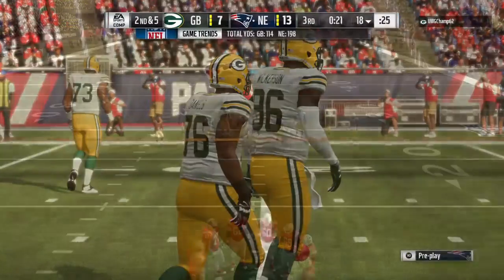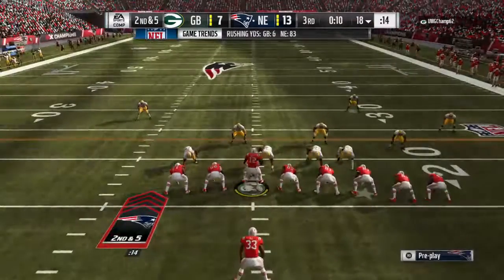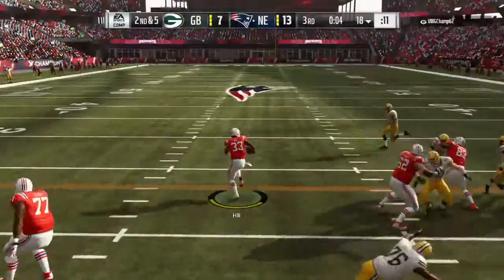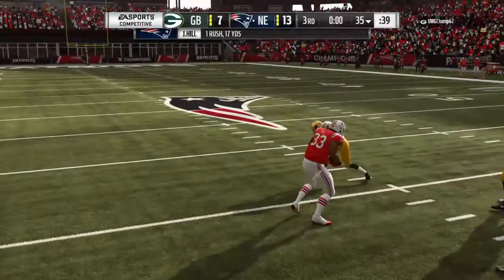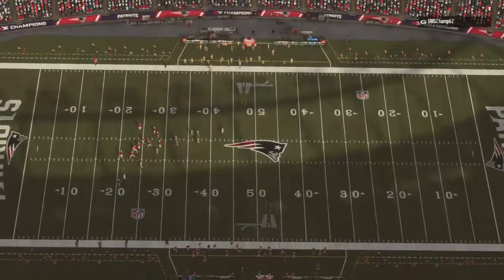We go. Go. 31. They stay on the ground. This time it's Hill. Rumbling past the 30 and all the way up to the 35-yard line. 17 yards there for the Patriots as they've got themselves a first down.